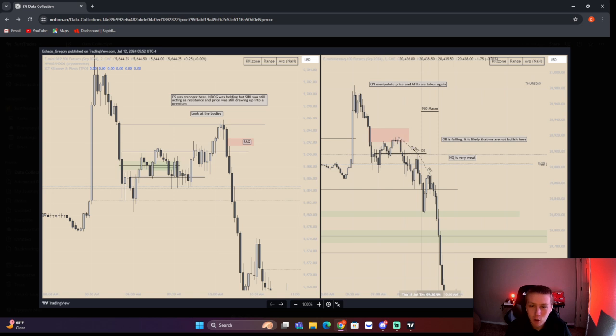So as you see, we form SMT here and SMT here. Notice ES is underlying strong. ES is so much stronger here, and NQ is a lot weaker, and that's therefore why we sell off a lot. We have a more explosive move on NQ. And as we can see, this 2-minute fair value gap, look at the bodies, respecting that perfectly.